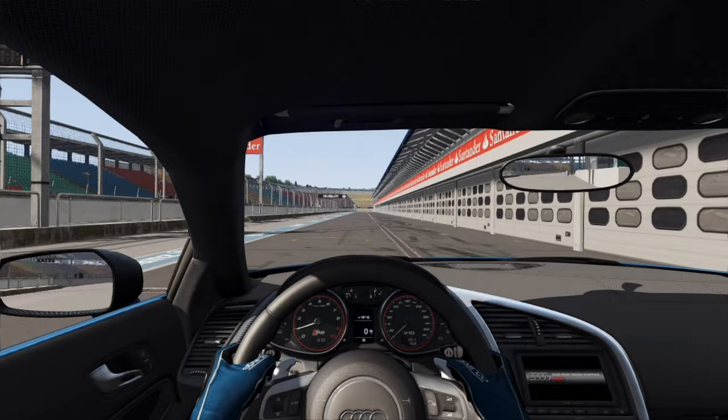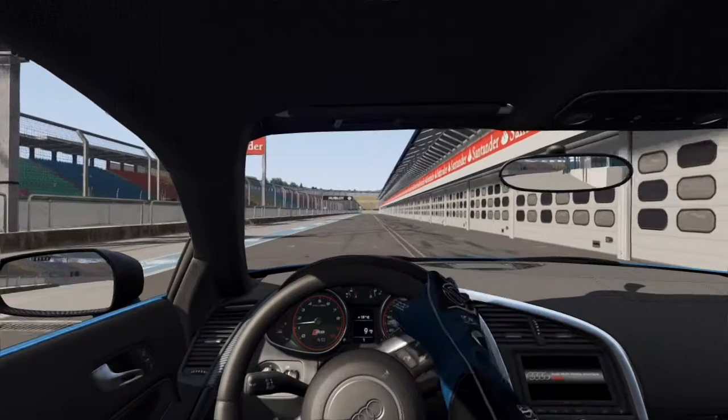Right, okay, so I'm in the first car of the day now, which is the Audi R8 V10 Plus. I'm all strapped in, I'm ready to go, so I think we'll get it into gear and get out on our out lap.